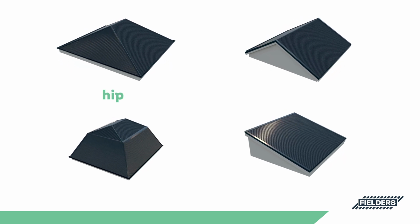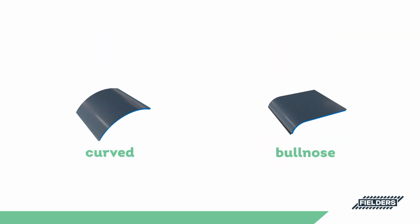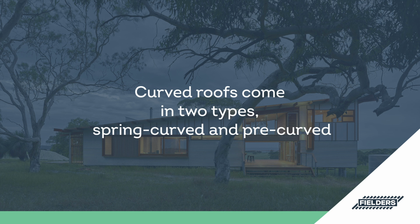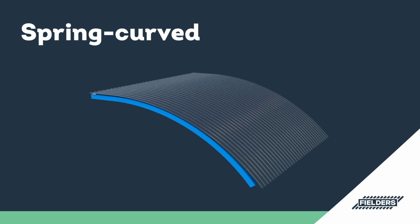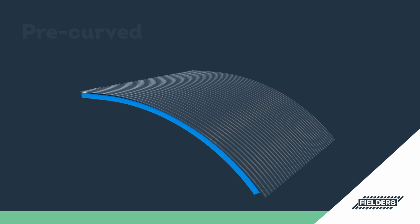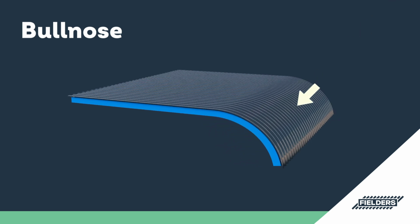Our roof sheeting works for all kinds of roofing setups like hip, gable, mansard and skillion roofs, plus curved and bullnose sheeting. Curved roofs come in two types: spring curved and pre-curved. Spring curved sheets are straight sheets installed on a curved structure, which can be convex or concave. Pre-curved sheets are curved before installation. A bullnose roof is a single sloping sheet with a curved end at the gutter.